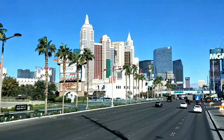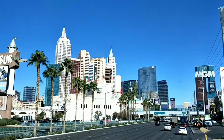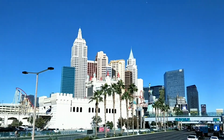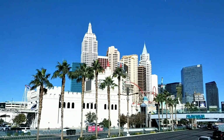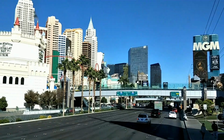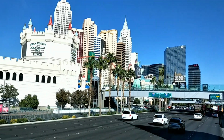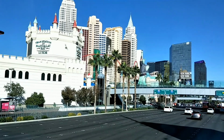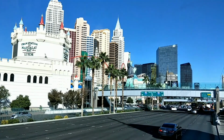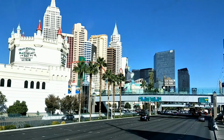Next to the Excalibur is New York, New York. The entire hotel is reminding of New York buildings, including the Empire State Building. And we see the Statue of Liberty in the front as well. Oh, they have dressed the lady. Probably she's freezing, it's cold today. Back door's closing.